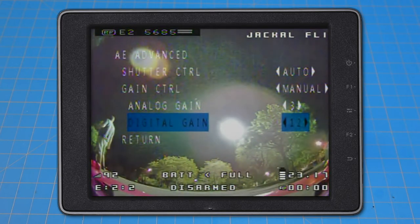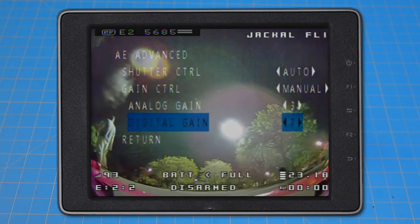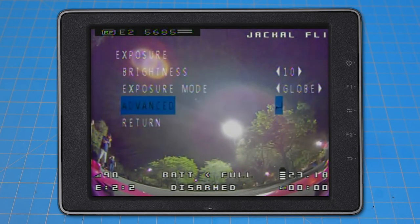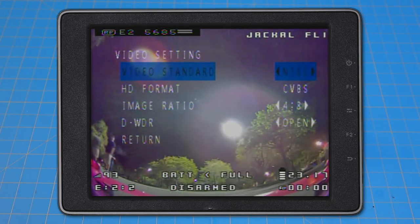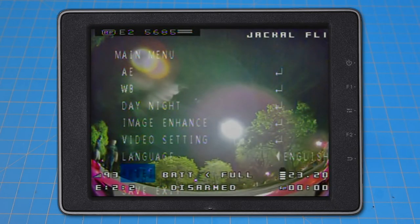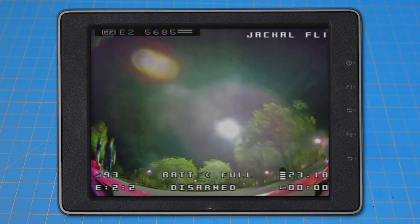So getting back to what I was saying earlier about the polish, maybe in the next version of this camera they'll have the firmware in better shape. They'll get this a little bit more fine tuned for the combination of the lens and the sensor they're using. But right now it's kind of funky. You have a lot more options than you do with the Eagle, but unfortunately the options just don't seem to do much.